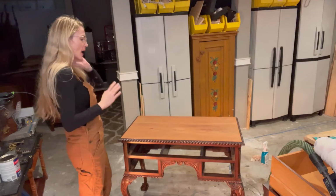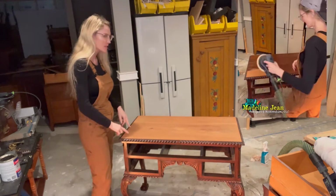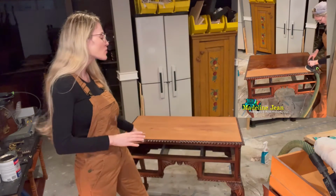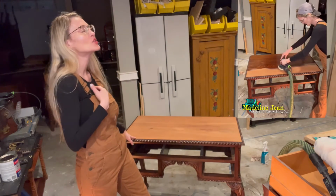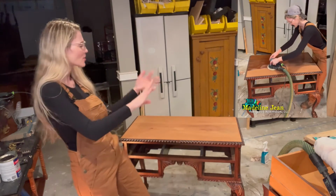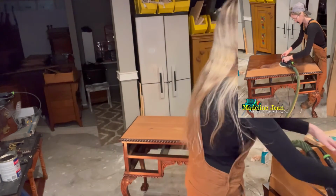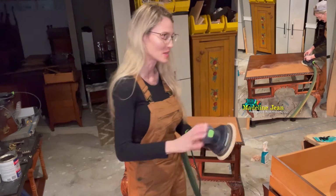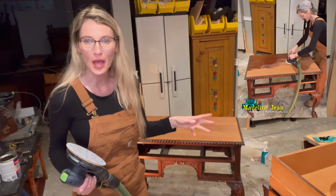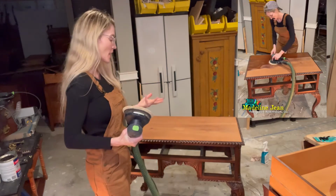So where I'm at with this piece, I just sanded the top tonight. I used 120 grit, and let me tell you, this old finish came off so easily, and I love when that happens, when it just comes off. I was like, oh, if all sanding jobs could be this easy. I'll probably put the clip in of me sanding the top of this dresser because it went insanely fast.